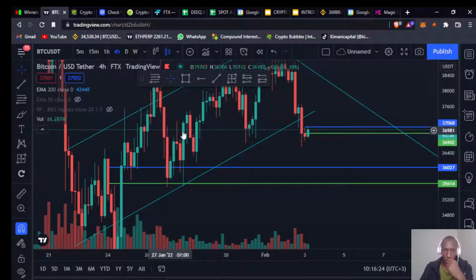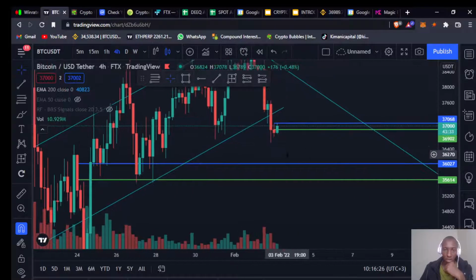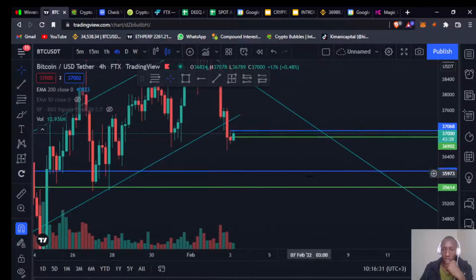A very strong support in this zone. That's why you're seeing price correcting right there. But once we break it, we're going to come all the way down to this 35,600k region, right?